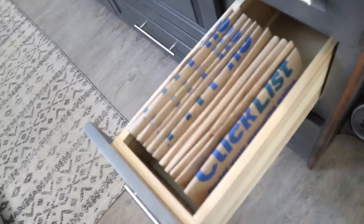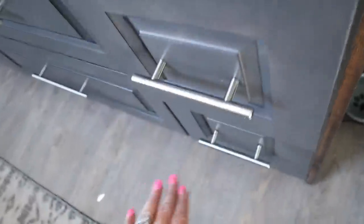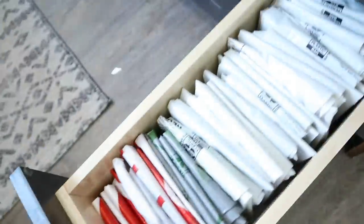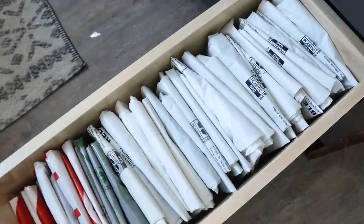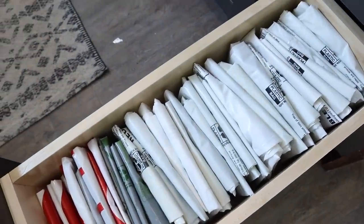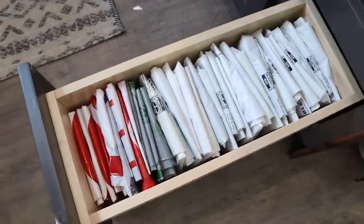Okay, I got this cabinet all cleaned out. That was a lot of bags, but we live in Oregon and there's a plastic bag ban in our state. So when you go grocery shopping, you either have to take your own bags or you can buy paper bags or plastic bags. So we have a whole bunch of plastic bags because grocery delivery, they just come in bags and then you get charged for them. And then if you forget your bags, obviously then you can purchase bags.